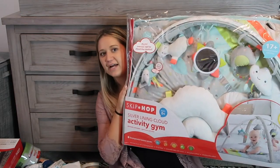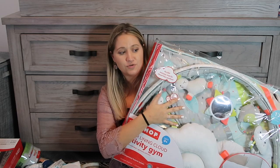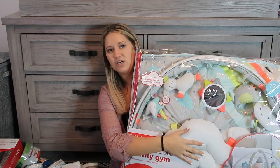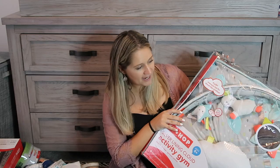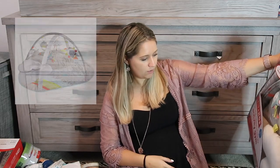Alright, last thing, I promise, I did go through everything. Yep, so this is an activity play set, and I wanted it to be mostly neutral colors. I do not like rainbow colored things, just not a thing for me. So it's mostly gray, and it has some pastel colors on it, and I can show a picture of it actually being set up. But we did get that one for him.